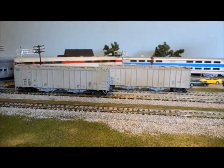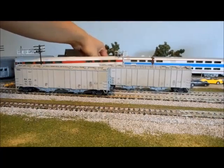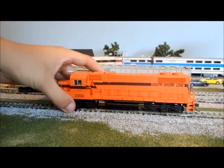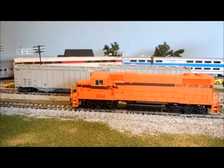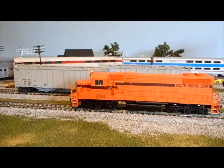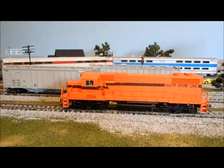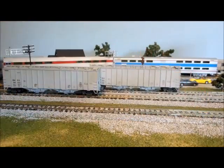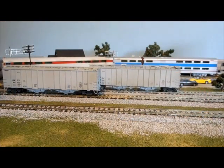Silly me! Look what I forgot back here. This bright orange South Shore GP38. This is an Atlas Trainman model. Picked this up for $65 on eBay. So pretty cool. Well, why South Shore? Well, I like South Shore, so. This is the pride and joy right now, one of my main projects I've been working on. Let me get this engine put down here.